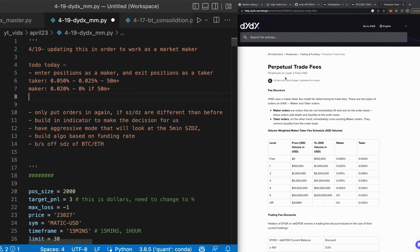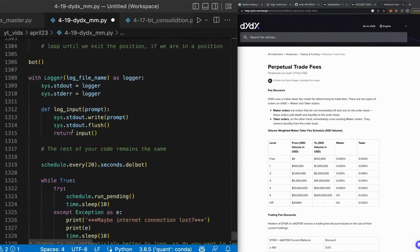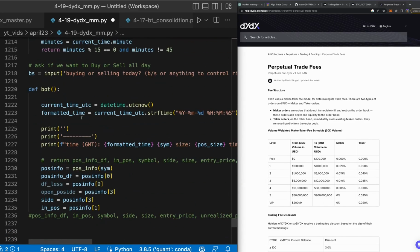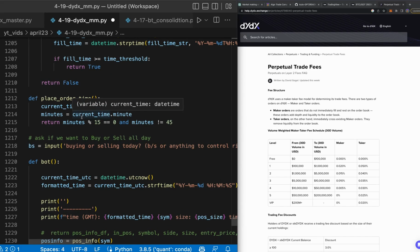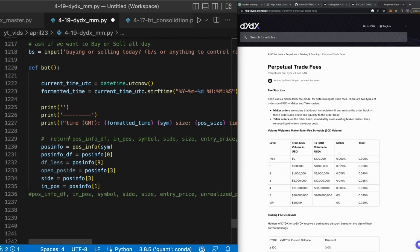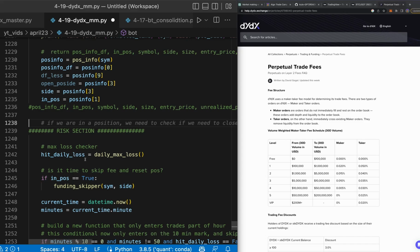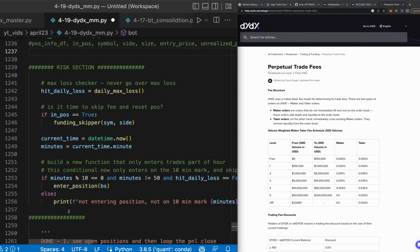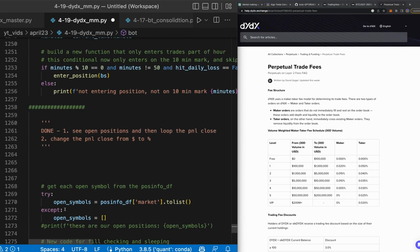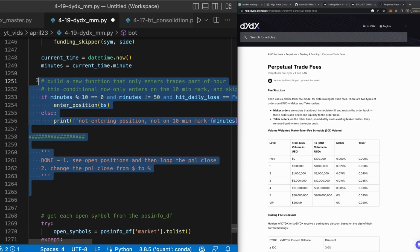But we can use ChatGPT in order to fix this bot. So how do we want to do this? Let's go down here to our bot part here at the very bottom and figure out how we want to implement this. I kind of want to just start from fresh, because, well, I guess I don't need to start from fresh. Let's go ahead and say all of this. Daily max loss, see if we hit that. So we never go over max loss. And we want to enter positions. We don't want to do this every 10 minutes thing anymore.